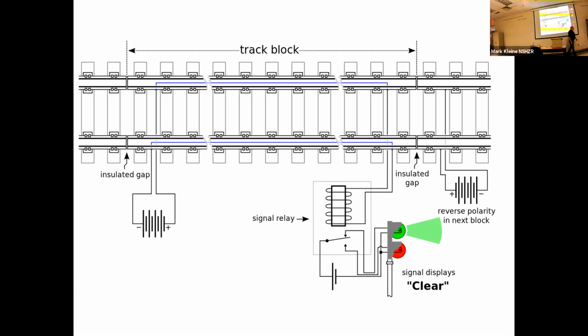Now, as the current went down the track, it would come to a relay at the other end of the track. So battery voltage and current passing down the track to the relay coil would energize this sensitive relay. And when the relay is energized, then it can light the light, showing that there is no train on that track and everything is clear to go. Once a train gets on the track, steel wheels on the steel rails will short out the power supply, the relay drops out and it turns red.